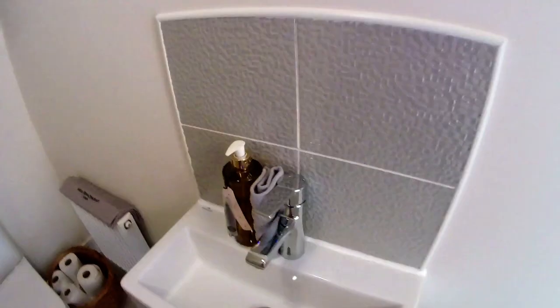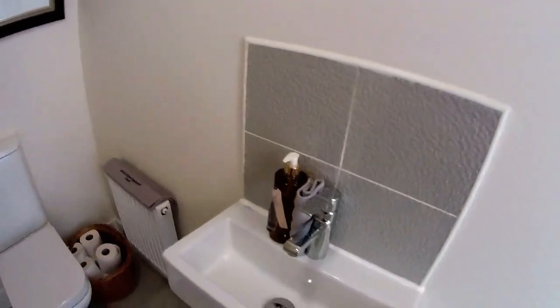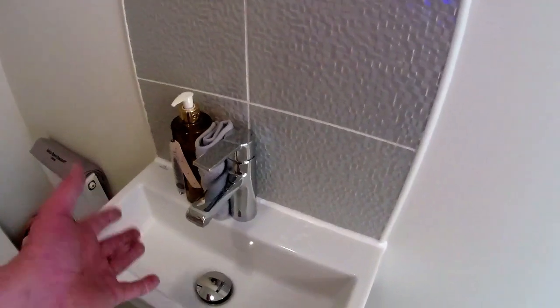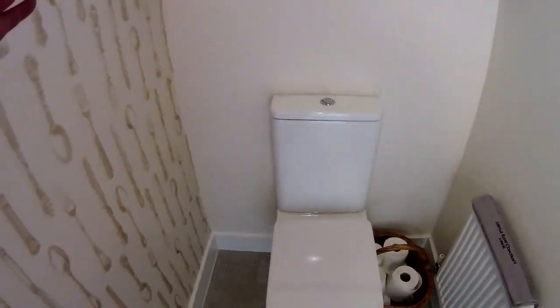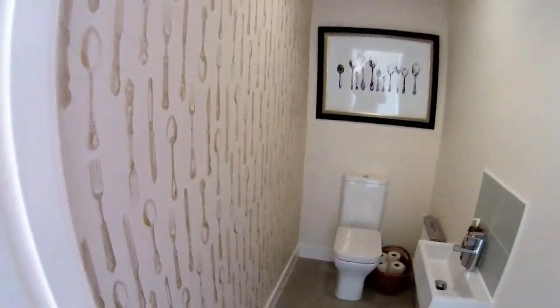So a porcelain sink, if you know what I mean. Look at it though. How beautiful is that? Almost like a trough, isn't it? Belfast sink style, which we call troughs where we come from. And you've got the WC there, very nice. So the actual sanitaryware is very, very stylish.